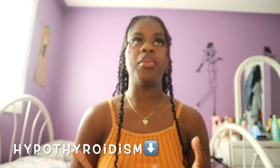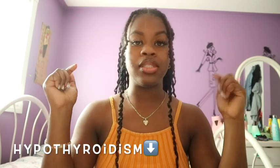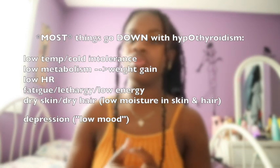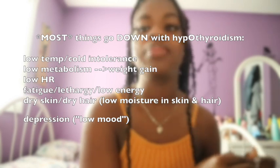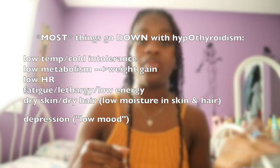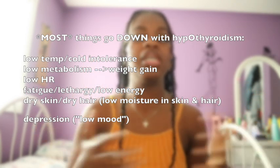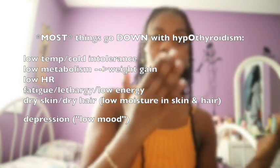So the way that I remember hypothyroidism in terms of its signs and symptoms is that everything goes down with hypothyroidism, right? Because hypo means low. With hypothyroidism, everything's gonna go low. So you're gonna have low temperature, which means you're gonna have that cold intolerance. You'll have fatigue, AKA low energy. Low metabolism as well is a big one. So that's why when you see someone with hypothyroidism, typically they're going to be a little bit on the bigger side, because with a low metabolism, what do you get? Weight gain.